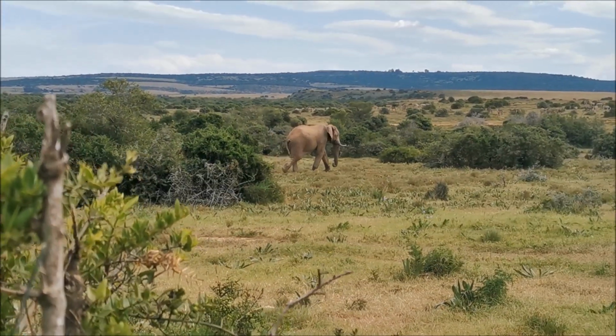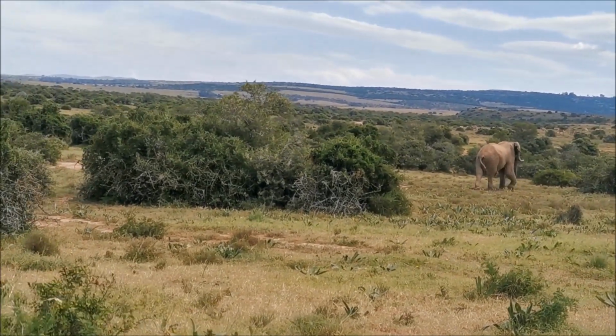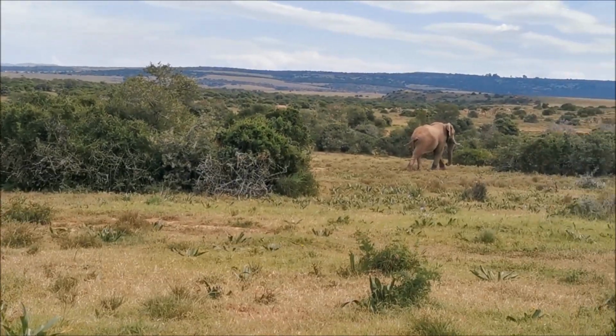So I've repositioned onto the other side of the drainage line. The wind direction is now right. We're going to leapfrog a couple of bushes and see if we can get closer to him.